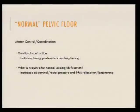This is something that's important also when we think about length. If you've got a contracture, nothing happens when you ask them to contract, or when you ask them to relax, and when you ask them to push. It just stays there. So those are the things that I would be looking for on an exam.